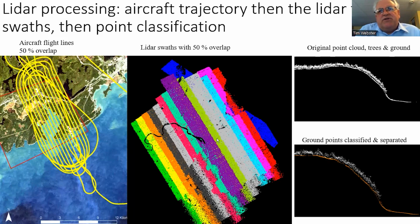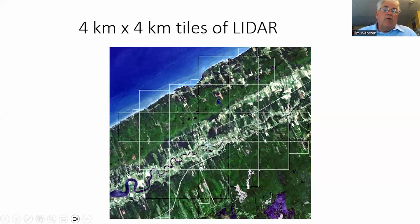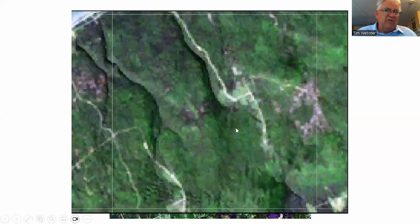Here we can see a 50% overlap in the scan pattern. And then lastly, we see a cross-section of a LiDAR point cloud that then goes through classification, and we're showing here the ground points. So the classification is, of course, very key to actually how we use these data in GIS. Here is the Annapolis Valley in Nova Scotia, and this is some LiDAR collected back in 2000.